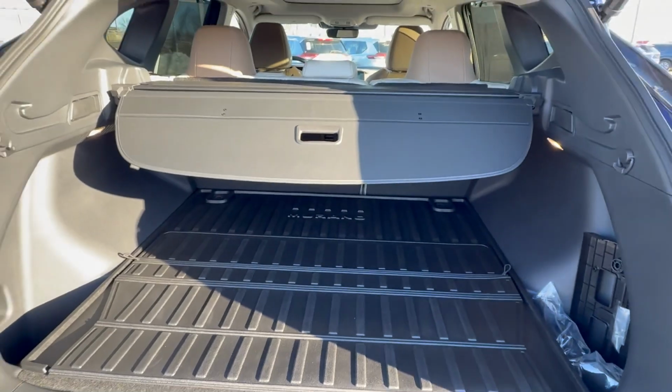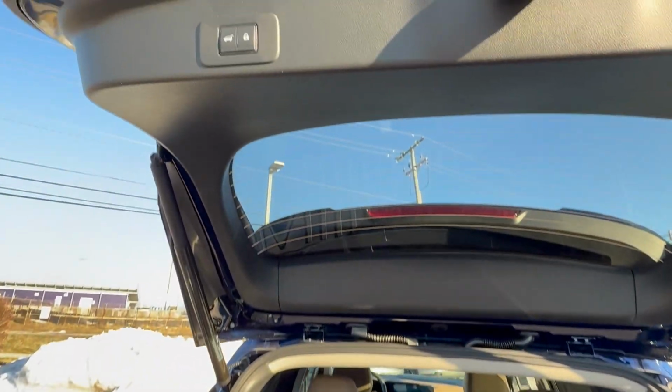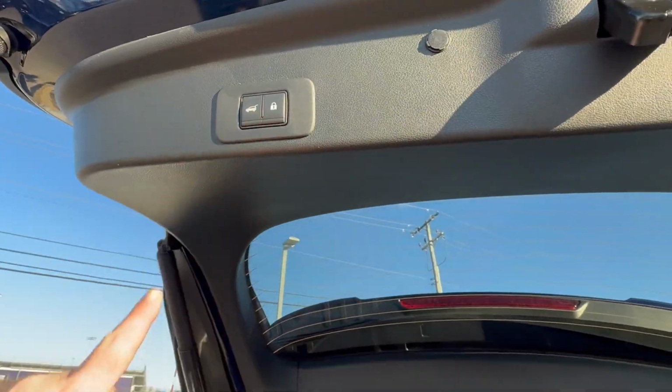So yeah, that is the rear cargo compartment of the Nissan Murano. To close the lid, simply press this button in the trim panel.